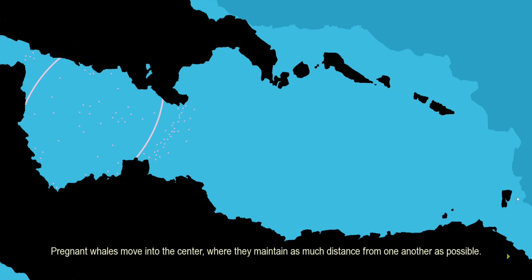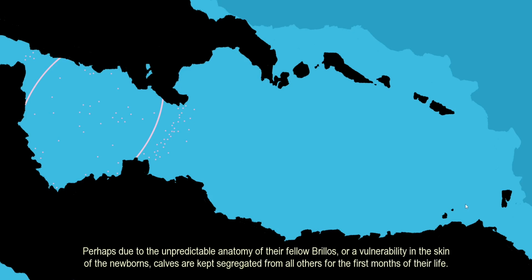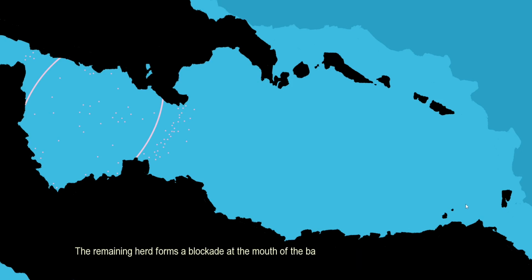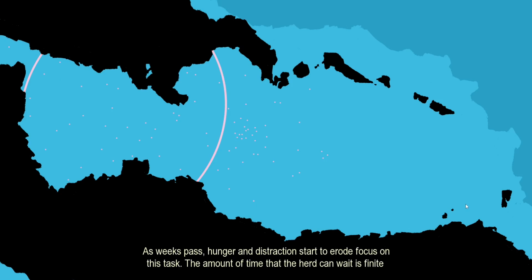Perhaps due to the unpredictable anatomy of their fellow brillos, or a vulnerability in the skin of the newborns, calves are kept segregated from all others for the first months of their life. The remaining herd forms a blockade at the mouth of the bay, while the pregnant whales deliver. As weeks pass, hunger and distraction start to erode focus on this task. The amount of time that the herd can wait is finite.